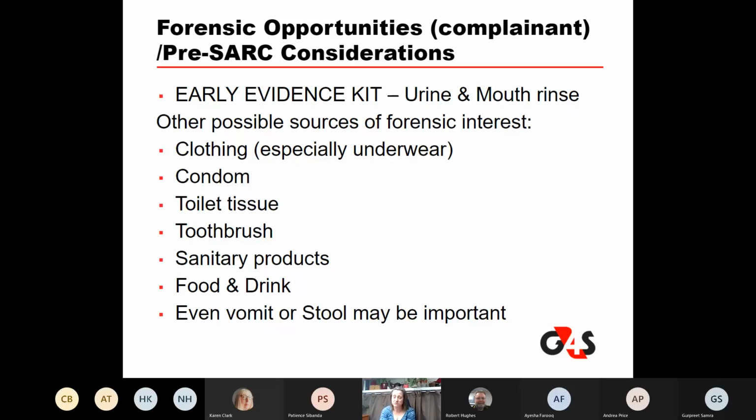I will give them a new toothbrush, but I really want the toothbrush. Sanitary products: something like 1 in 4 of the people that we see are having a period, which totally makes sense if you imagine that a woman bleeds 1 in 4 weeks. Food and drink, and sometimes even vomit and stool.